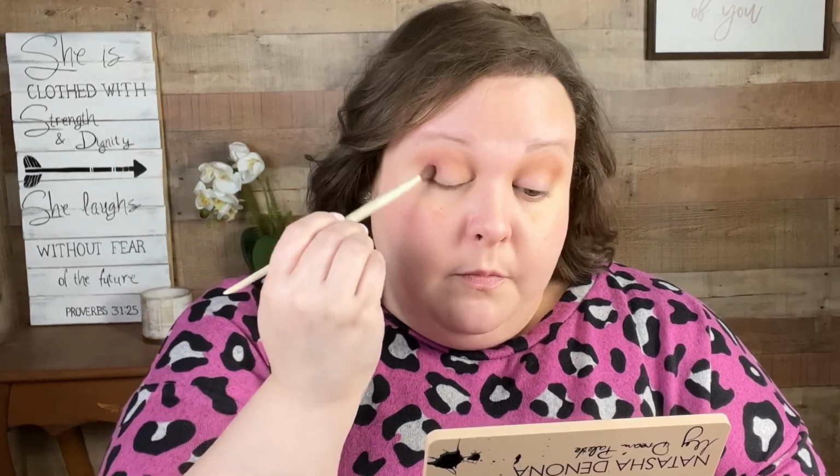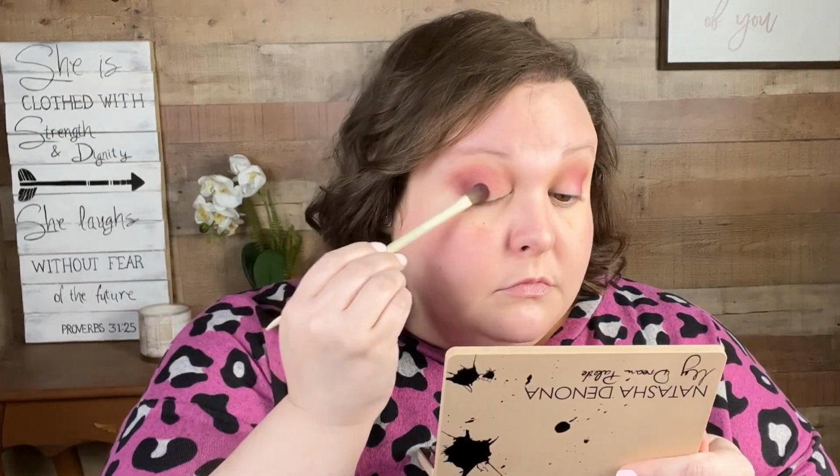Okay, next I'm going to go into Instinct, which is a cream to powder, which I really love. So this is going in the outer corner. I'm going to deepen up that outer crease just a bit with this shade here called Edgy. Same brush, and it's also cream to powder. So pretty and easy. Then I'm going to take this shade here called Vision, and you guys are seeing a purpley color and I see a goldy green color, which is really cool. But I'm going to put this all over the lid.